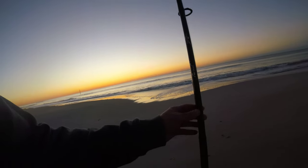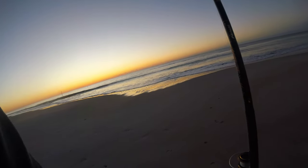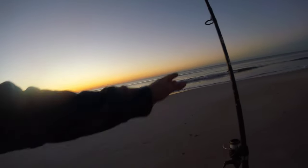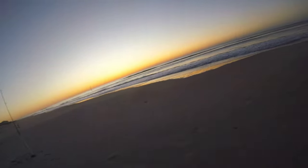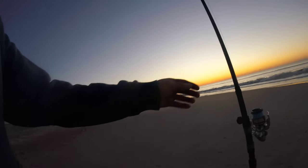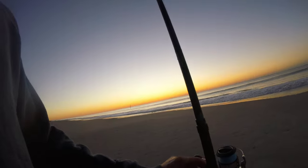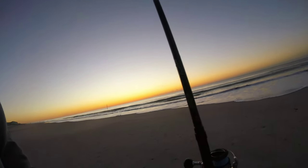I'm using the 9-foot Star rod here, with 30-pound braid, with a 2-drop rig, 30-pound mono. I think this one has 2 hooks on it. I have floaties, and the other rod I have is the St. Croix 9-foot. I'm trying to mess with the Shimano Stratic 5000. This is 20-pound braid and 30-pound mono leader.